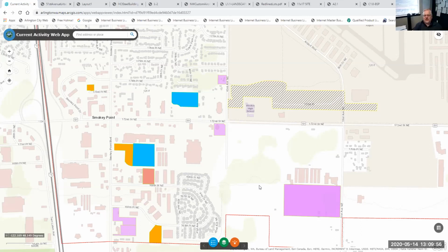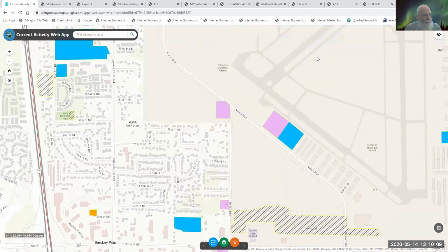Mark, next to Bartell's, I guess there's a Starbucks going in there. Is there any other proposed developments farther west along 204th on the north side? Yes, there are. So let me slide up here real quick.